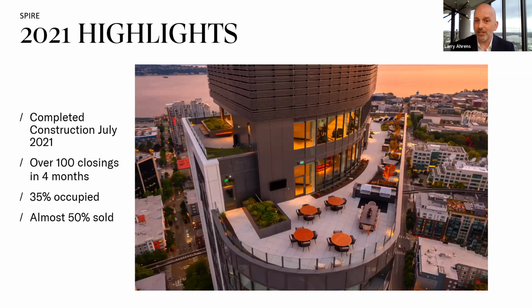Our construction actually wrapped up in July of last year, and that is when we got our certificate of occupancy. And very promptly behind that, we started our closings in August. So people started occupying the building last August. We had over 100 closings in the first 4 months of closing. So August, September, October, and November, we closed over 100 homes.